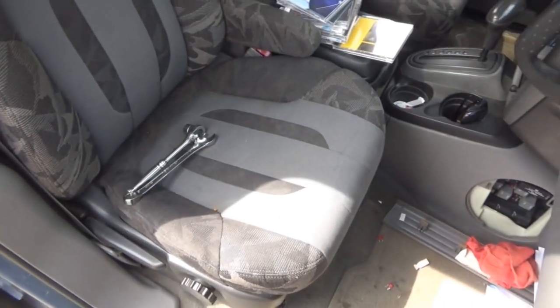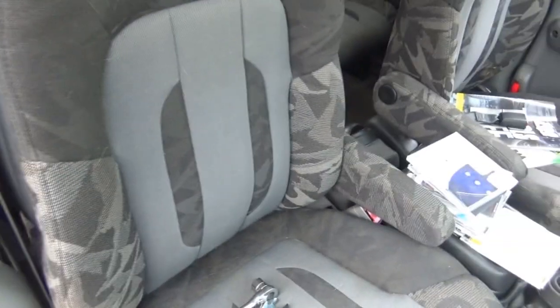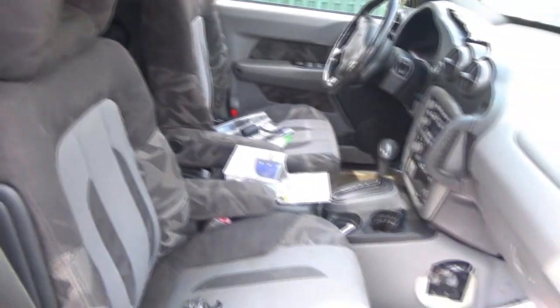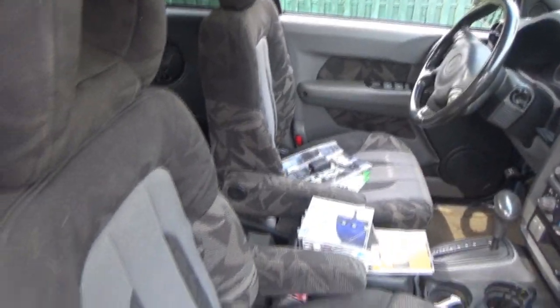It wasn't even really that I hated these seats. I actually really liked these seats. I like the pattern. A little bit different than my first Aztek. But when I saw the leather ones, I just had to run with it. So that's really the only reason why I ended up buying the leather ones.